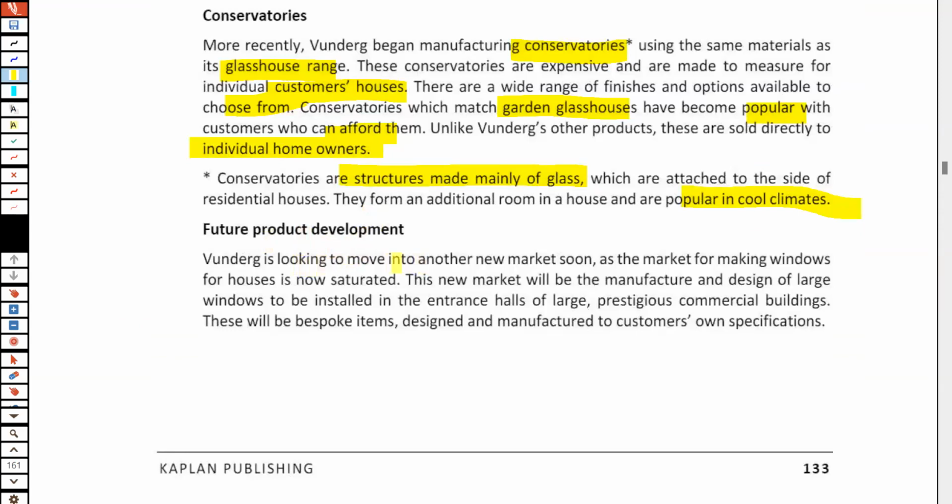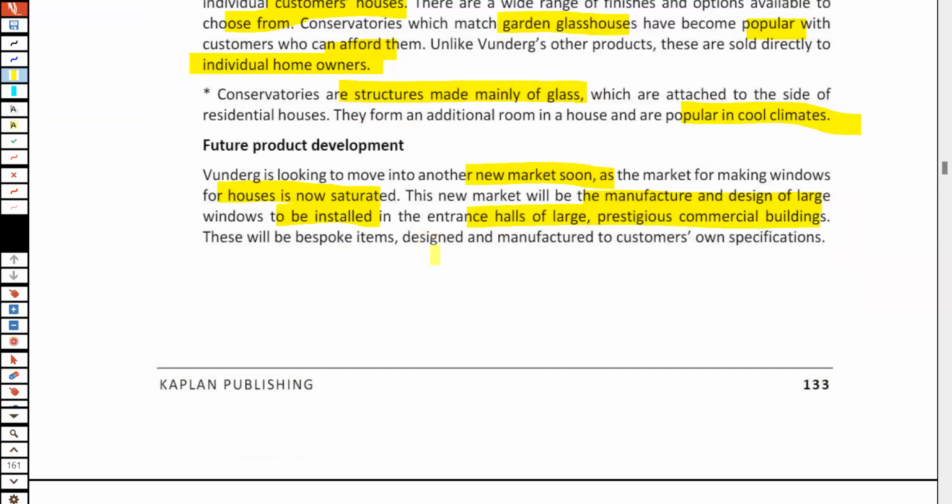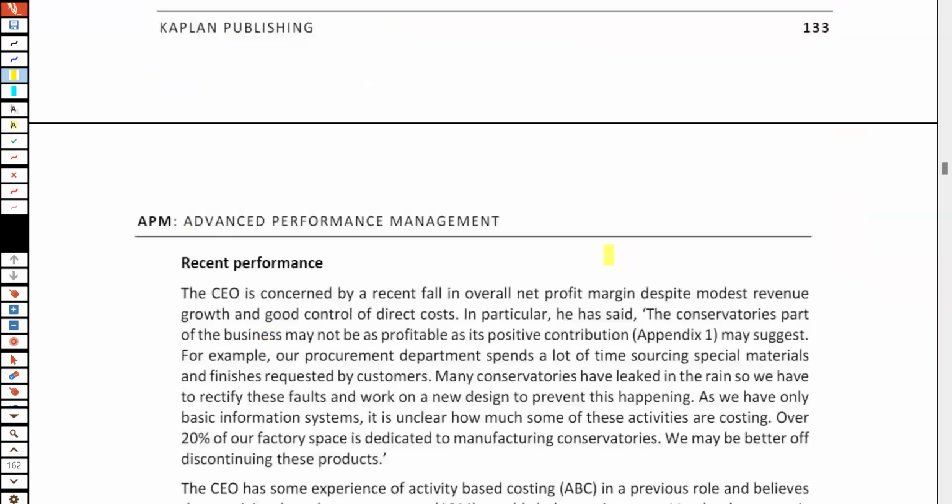Future products: Wonder is looking to move into another new market soon, as the market for making windows for houses is now saturated. This new market will be the manufacture and design of large windows to be installed in the entrance halls of large prestigious commercial buildings. These will be bespoke items designed and manufactured to customers' own specs.